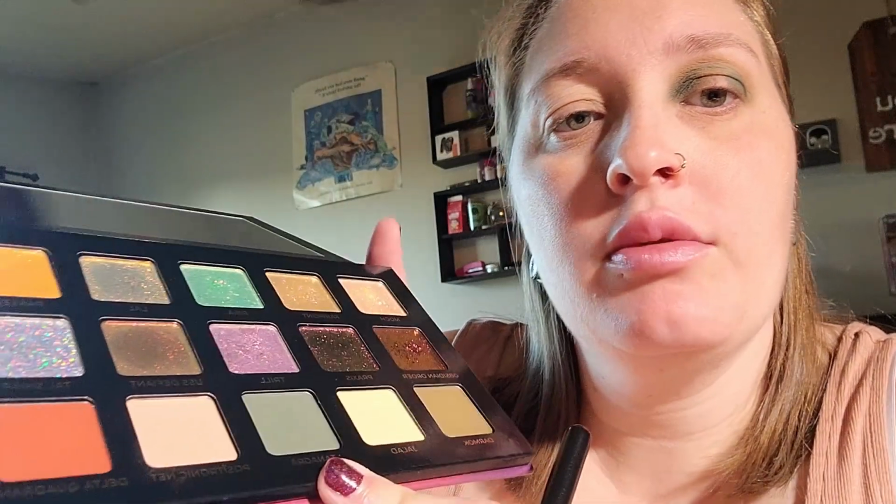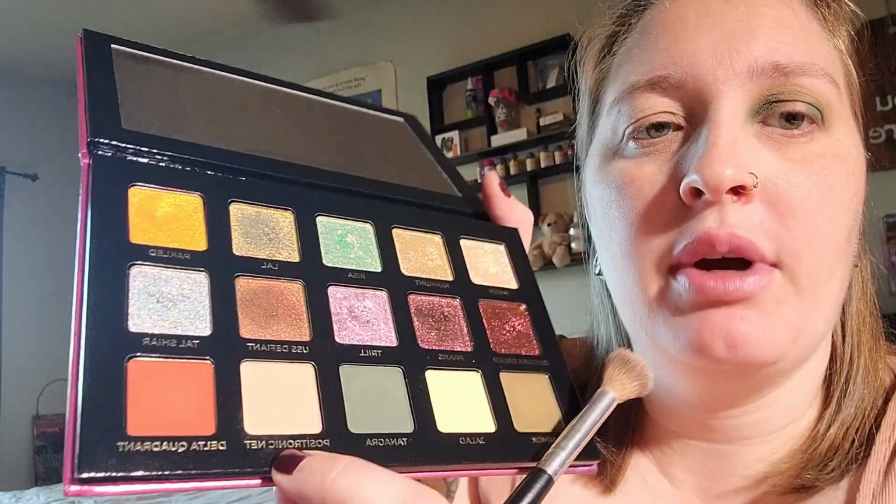Okay, so I did just go in and make a bit of a smoky halo eye. I did use Tanagra, which is the olive green shade, on both corners of my eye. And then I went back in, and I know the lighting is terrible, so I'll try to show you a natural lighting look of both eye looks when I'm done. But I went back in with the fluffy brush and the shade Positronic Net and blended the crease. And so now we're going to put in the shimmer shade.